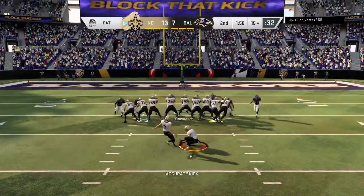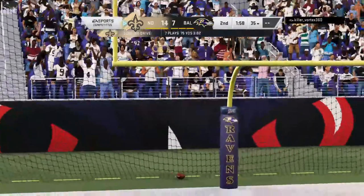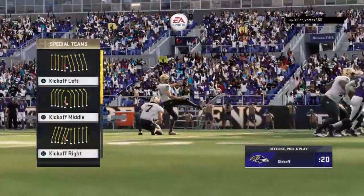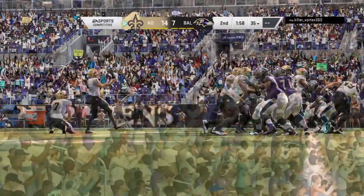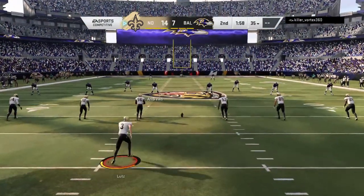Solid job up front. Really just a solid job all the way around to get that one in. That was well executed, wasn't it? Well blocked, well run. End result, 6 points. Touchdown. Lutz with the extra point. And that makes the score 14-7.